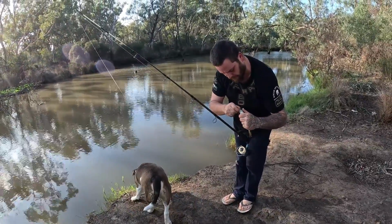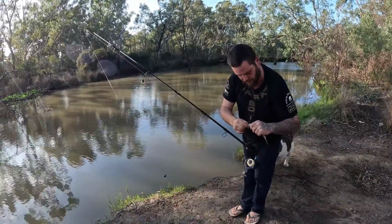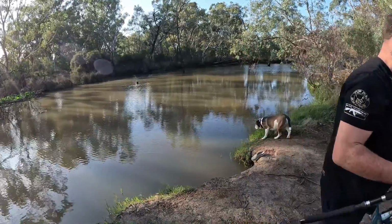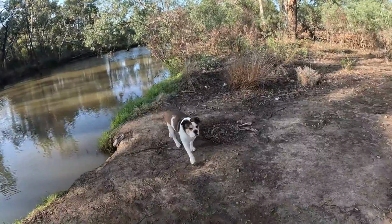So I think this is a branch of the Goulburn, isn't it? Yeah, well, that's what the map says. We're pretty good at guessing. With the pliers. Dozy, what did we catch? We caught a fish.